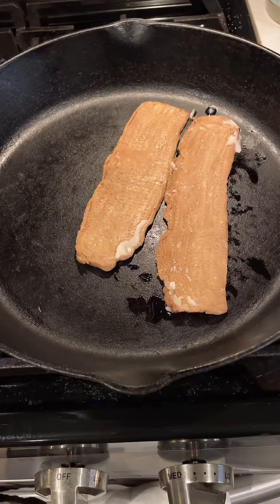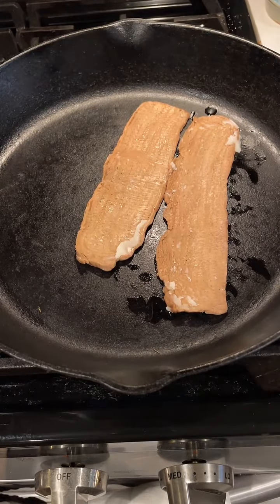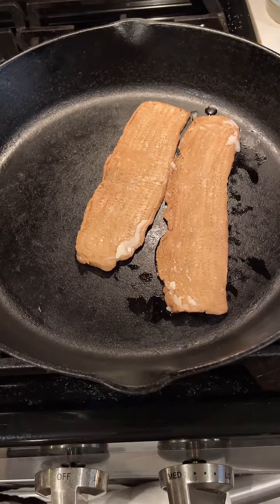They did say not to freeze this, so I guess I'll have to try to eat this stuff before I go away. Or maybe I'll try freezing it and see what happens. My guess is that it would probably just turn into one big solid mass, potentially.